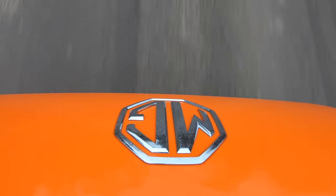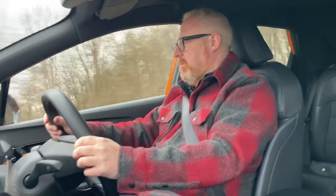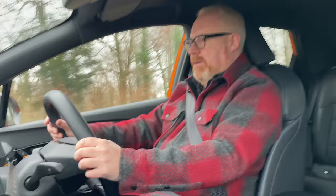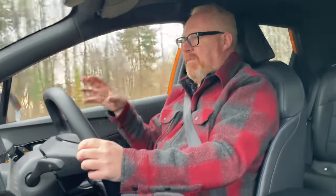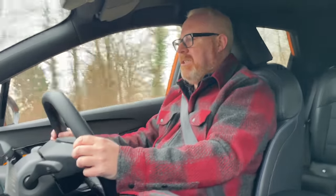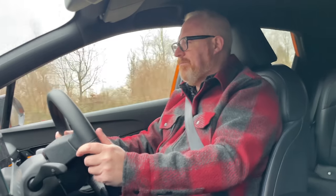Obviously, the safety systems coming up as I'm hustling it down the road here tell me I'm going too close to the centre of the road, which is rather annoying if I'm honest with you. But a lot of these Chinese manufacturers, as they're coming to Europe, are fitting these safety systems to get higher Euro NCAP ratings, and that's one of the things you get. You can turn them off, but they always default on.